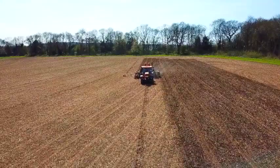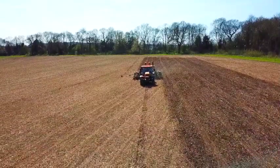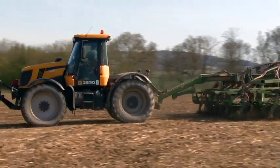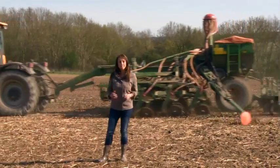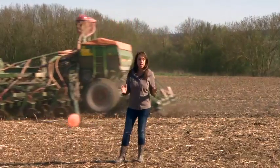But there are some farmers in the southeast who wouldn't dream of ploughing their fields. So what else did they do? Well, they can do this instead. It's called no-till farming. We're going to find out what that is and why some farmers swear by it.